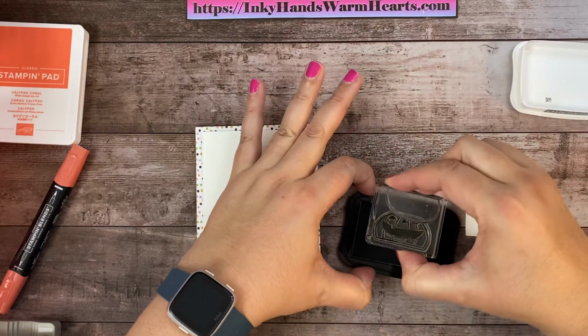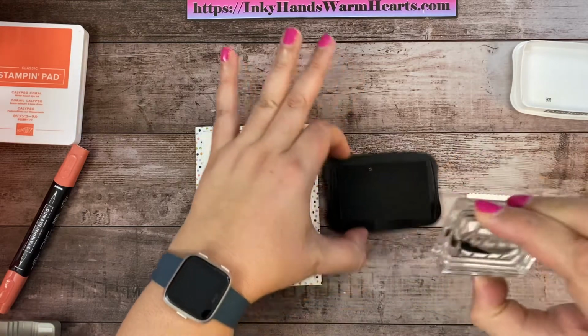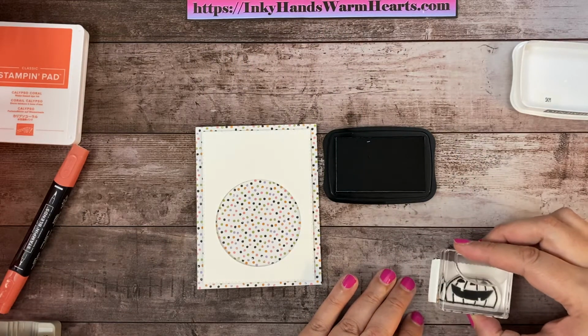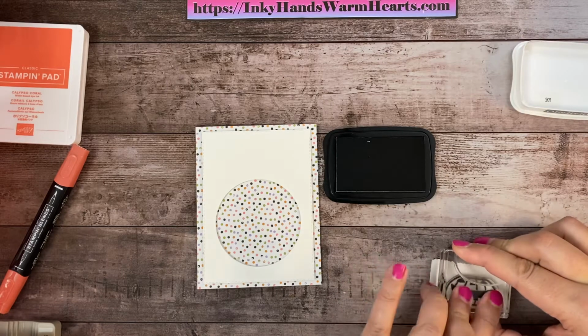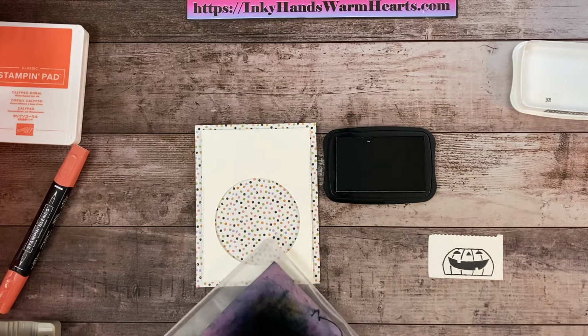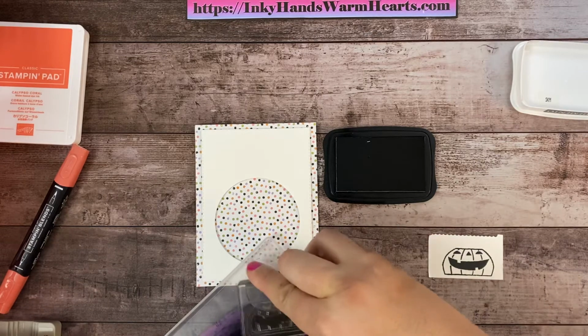And we are going to ink up the pumpkin. And I'm gonna put him down like so. Just like that. Isn't he cute? I love it. Definitely gonna clean my stamp. So let's go ahead and clean that.